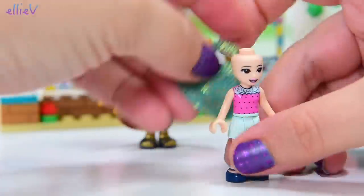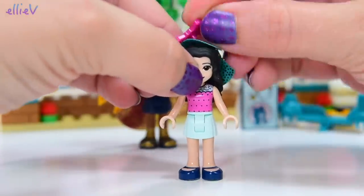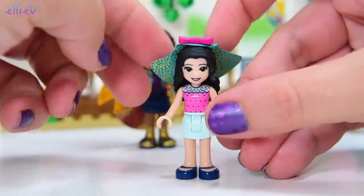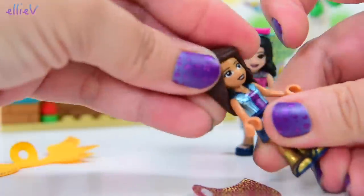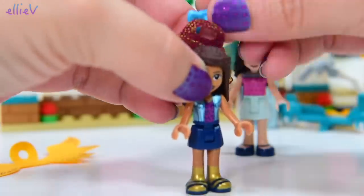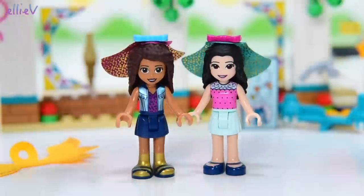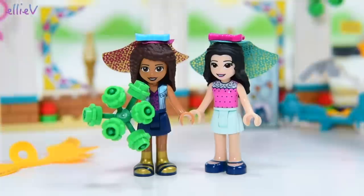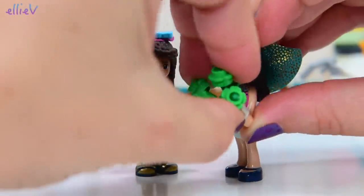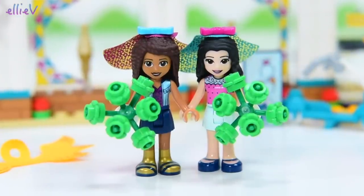Now, you know what else we can do? We can actually use these skirts as little veils, so they can have the most colourful wedding veils ever, and the bows actually hold them on beautifully. So we can get the two girls all set up, all dressed up, can put little veils on their heads. Aww, and they could get married. And we'll take these flowers off the front of the shop. See, so many versatile ways to play with this set. There we go. They're ready to get married.